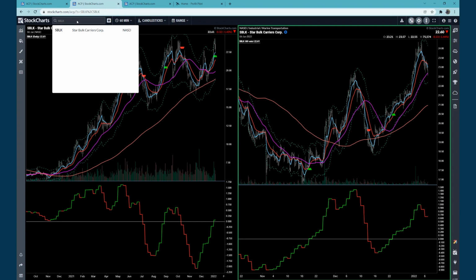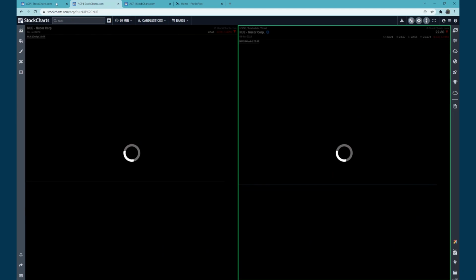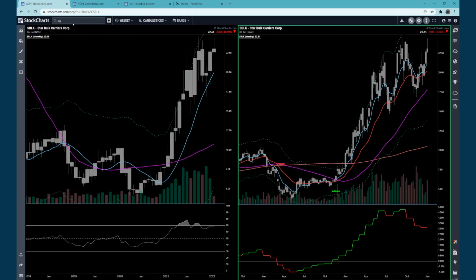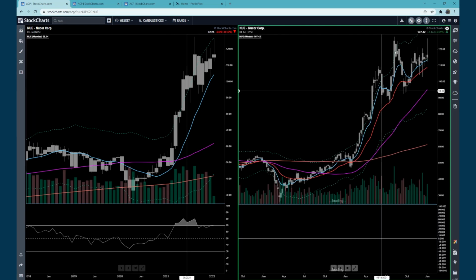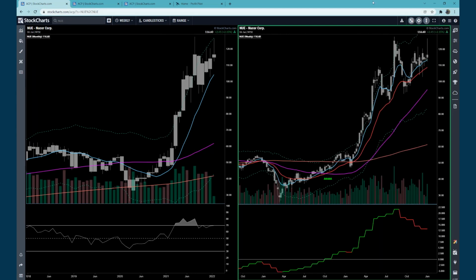Along with that, I've been seeing a lot of people talk about the metals, and I don't mean precious metals, I'm talking about steels. If we look at NUE, Nucor is one that's been getting talked about quite a bit. You can see it looks very similar to StarBulk, where price has just been flagging sideways after its fairly good run, flagging right into the monthly 10, trying to find that support.